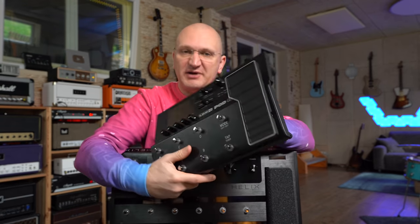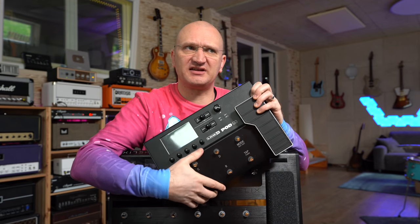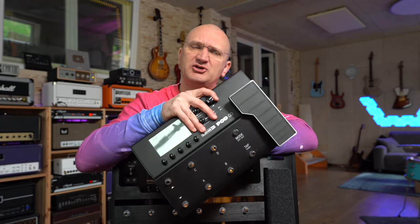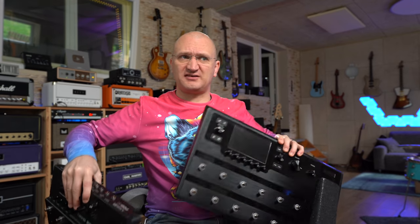Okay. Now, Line 6 is trying to tell you that the Pod Go is a different beast. It's a lesser beast because they're calling it Pod, whereas the other thing is in the Helix family, which is the creme de la creme of their modeling capabilities. And it's important to distinguish the Helix Stomp from the Pod Go, because one is meant to go on a pedalboard and not be an all-in-one solution, whereas this is meant to be an all-in-one solution in that price bracket. But looking at these, this is clearly an all-in-one solution, and this is an all-in-one solution. So how are they different?